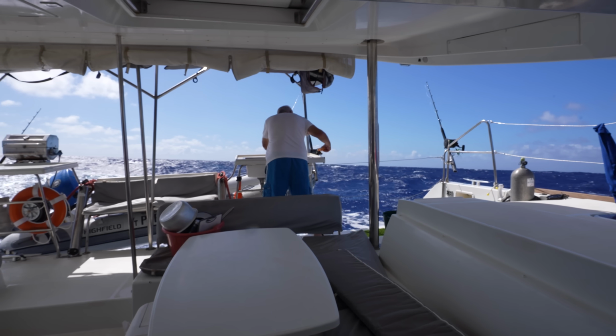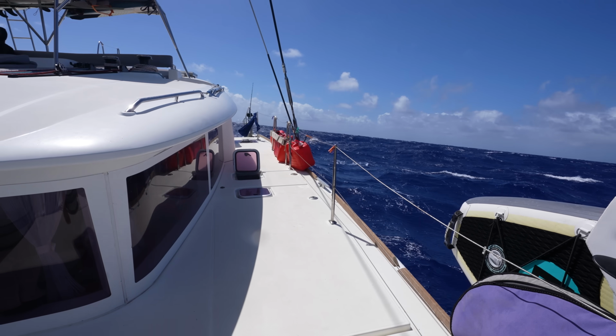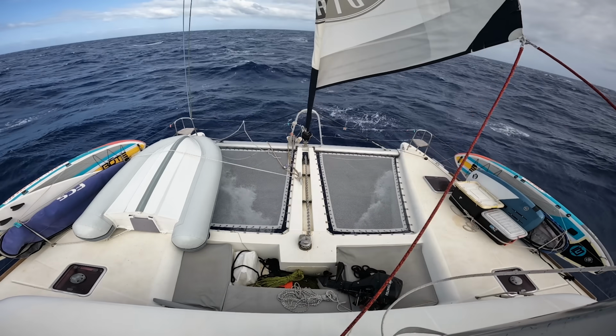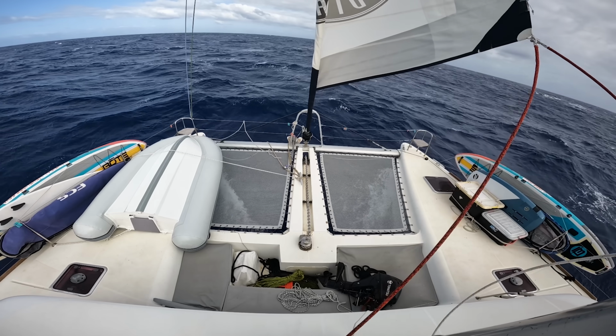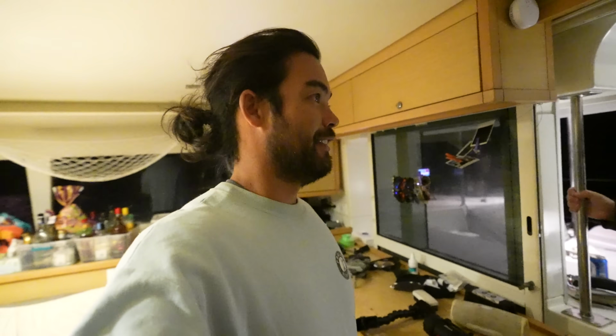Man, oh man. I think that was officially the roughest weather we've been in. It was 4 meter seas. For the last couple of days, it's been 30 knots of true wind. It's been tough, really tough. Very, very happy to be here. This has been a very long time coming. And now the anchorage is just dead flat, super peaceful.